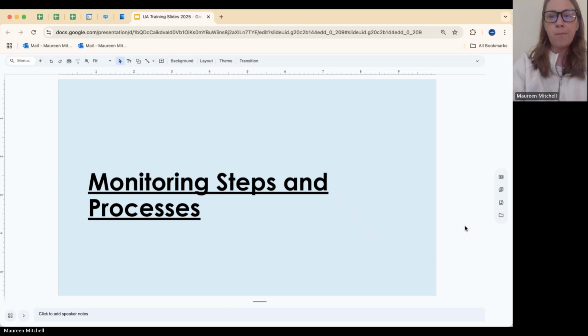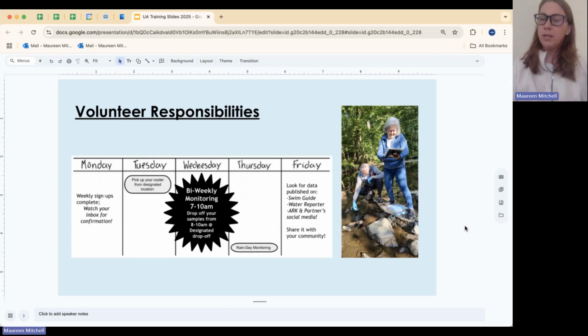So in terms of your volunteer responsibilities, if you choose to continue to volunteer with us, all of our monitoring takes place between 7 and 10 a.m. on Wednesday morning. We want to have all those volunteers going out. It's every other Wednesday, simultaneously in that same window of time, grabbing samples across the watershed so we can look at upstream and downstream trends, and look at weather impacts on different sites. And then we're doing it Wednesday morning at all times.